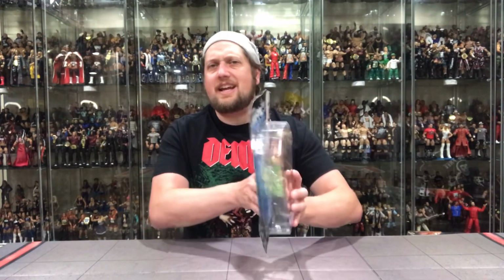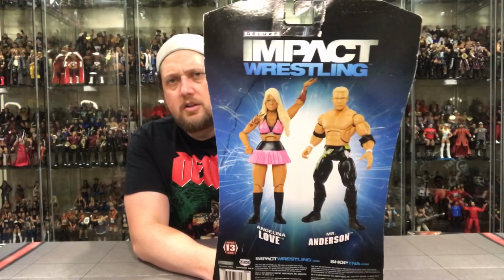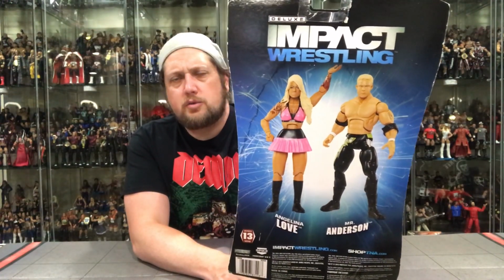But a very plain package. If you guys remember back to the Deluxe Aggression WWE stuff, it was more of a boxed packaging, a little more fancy. This is your traditional card packaging, which I do prefer. I think it takes the cost of the figure down, I'm sure, in the long run. Very interesting set. It says this is Series 13, but look in the back. You only got two wrestlers in Series 13, Mr. Anderson and Angelina Love in the pink.